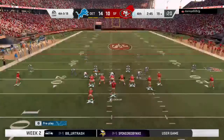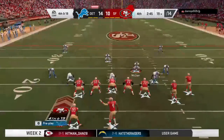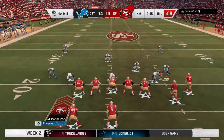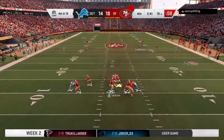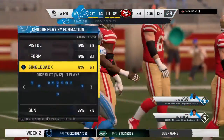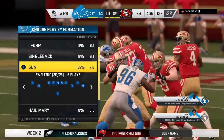And how about this? 4th and long, and they're going to go for it. They'll try and throw for it with Jackson. And Jackson cannot get away, and he'll go down. The Niners go for it, but it doesn't work out. And now possession will go over inside the 15-yard line.